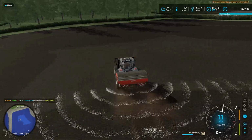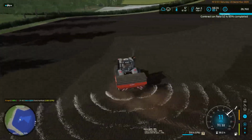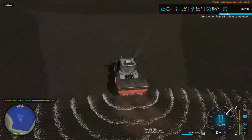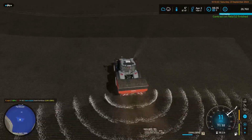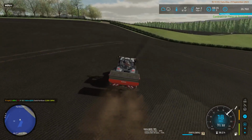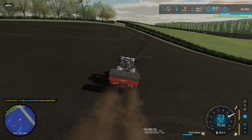There is a mod that gives you sort of a thermometer of how far you are through a contract. I don't have that selected. It lists all your active contracts and what's going on with them. There we go. Okay, we're done. Exit's over there. So, one down, two to go.